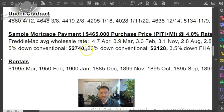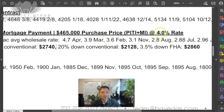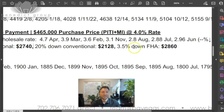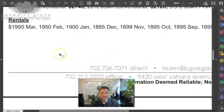5% down, expect to pay approximately this much a month, $2,740 for this house price with that down payment, approximately. 20% down, avoiding mortgage insurance, if the rate was 4%, payment would be about $2,185. FHA loans at 3.5% down would carry a payment of about $2,860 if the rate is 4%. And again, it's higher than that now, so I will recalculate this next time.